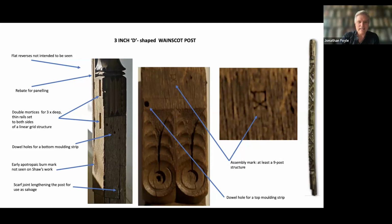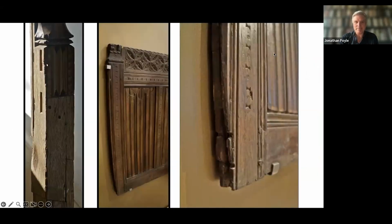And then there's evidence down here of an early apotropaic burn mark, which archaeologists in the last 10, 15 years or so have recognized as part of the ritualistic burning of timber by carpenters, largely between the 13th and the 17th centuries. This post has XI or IX, which shows there are at least 9 of them. And I defy you to find a 9-poster bed. Be interesting, though.